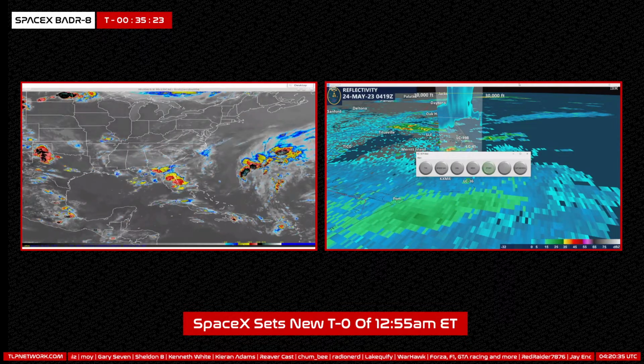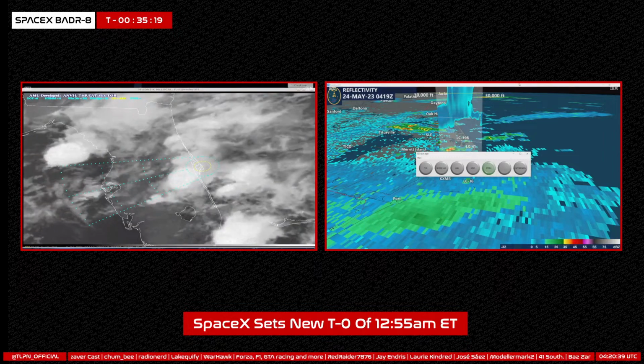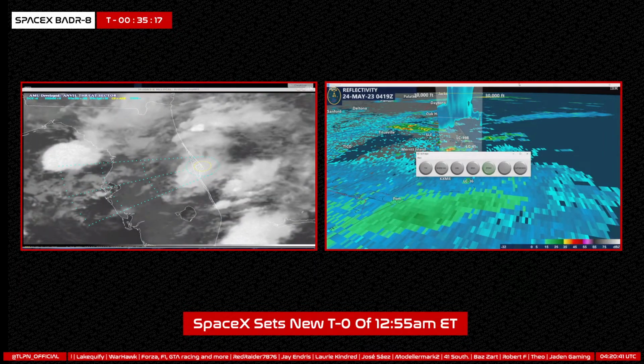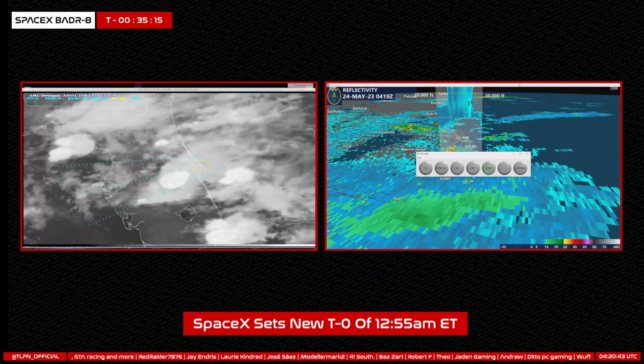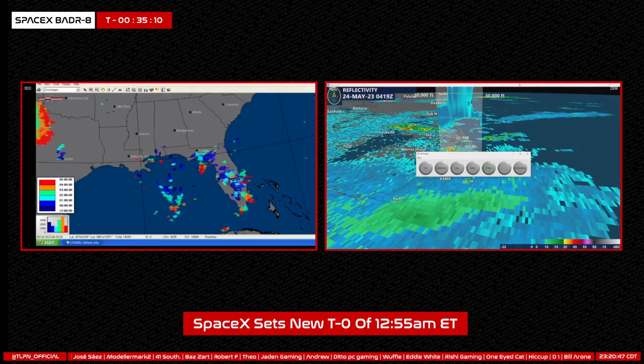We do not have an update from SpaceX as of yet. And doing another refresh here, we have no mission net comms either. So we are now into that time. About 10 seconds from now is when we should have the RP-1 and liquid oxygen begin flowing onto Falcon 9 for today's launch attempt.